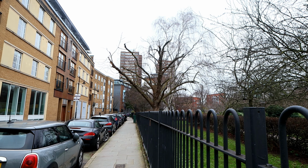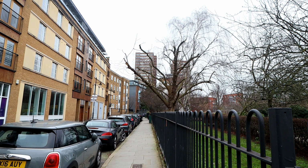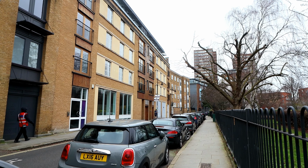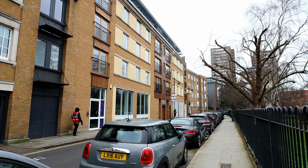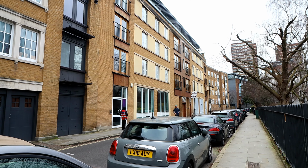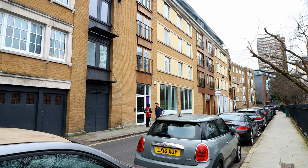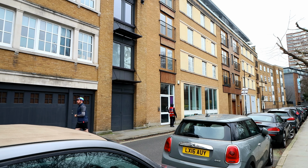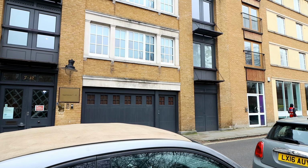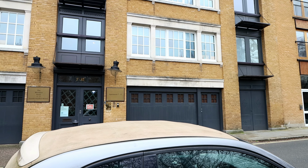So basically, guys, there's lots of historic buildings, and one of the oldest ones is the Leather Market itself, where most of the buildings have been converted to flats, as they were warehouses, and also into business space. So that is the Leather Street Market here, and stand by, I shall give you detailed information.